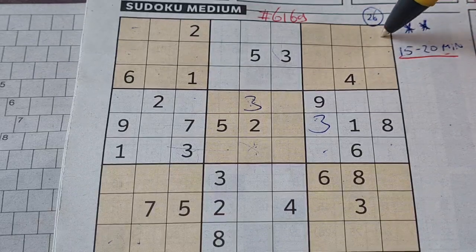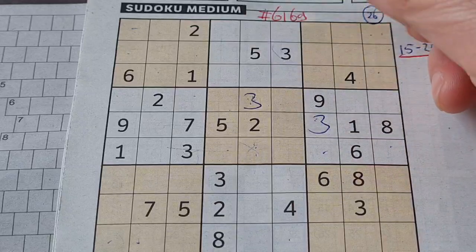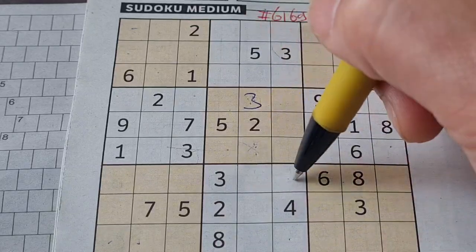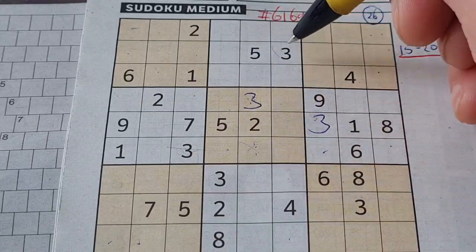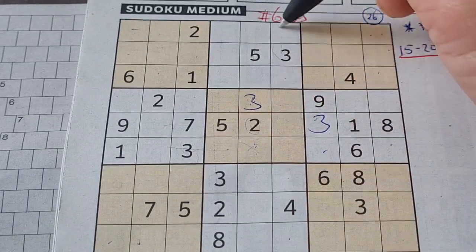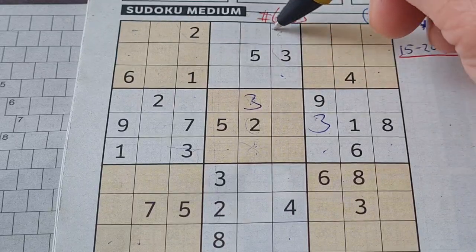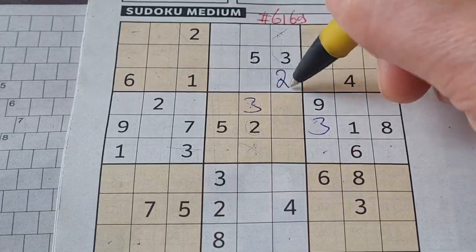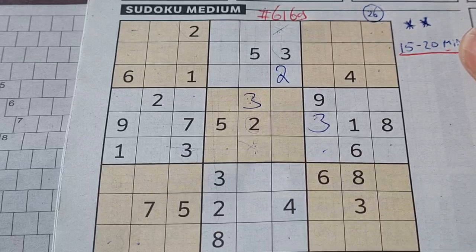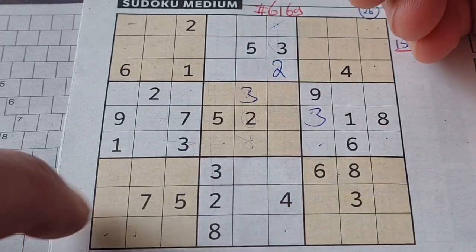Let me see. 2 in this column, 2 in the middle column. So the column next, now only 2 places left for the 2, should be here or there. We see a 2 in the first row, so no 2 there. 2 should be there. Alright.